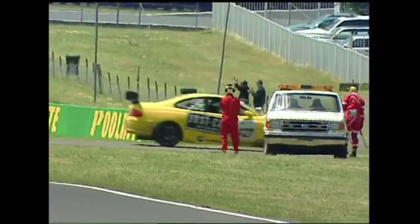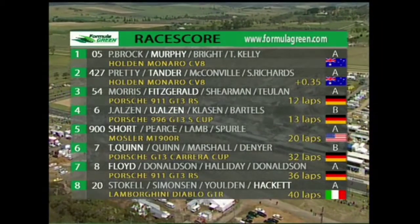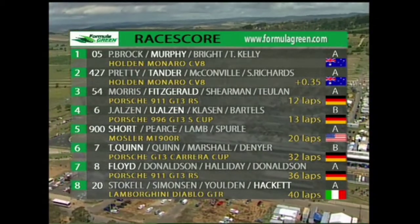The two Holden Monaros, side by side, are going to do a lap of victory almost, making their way down into pit lane now. Let's go to pit lane. Here's Grant Denyer. So here's the final placings. Peter Brock, Greg Murphy, Jason Bright, Todd Kelly take the win in the Monaro from Pretty, Tander, McConville and Richards.